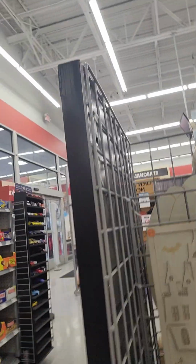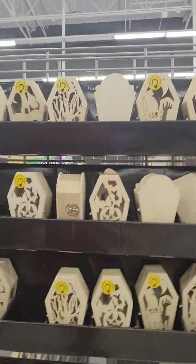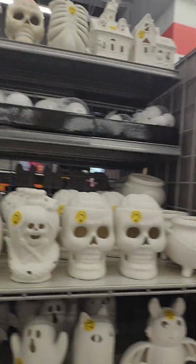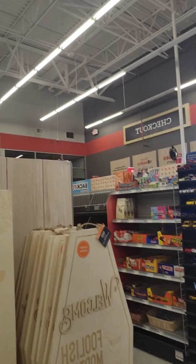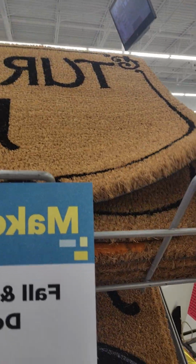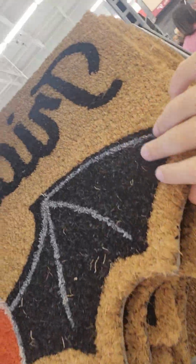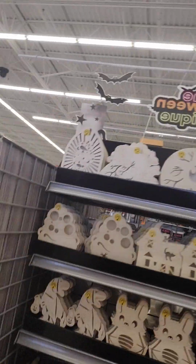Here's some stuff that you can draw on yourself. These all light up. There's some more decorations that you can decorate yourself. Over here. Welcome Foolish Mortals. Fall. And then you can create your own sign. We have some of these. Trick or Treat. The Witch is In. Some other stuff. Here's just a pattern right there.